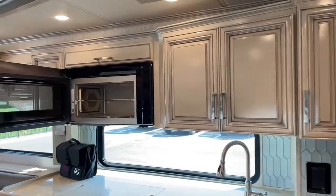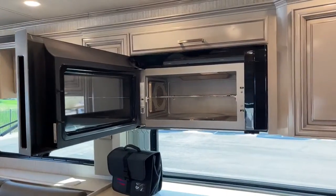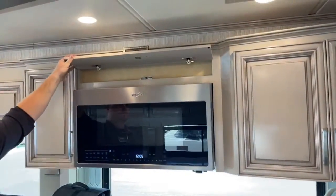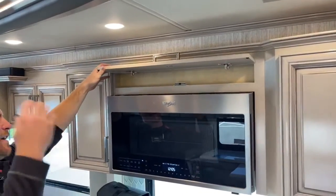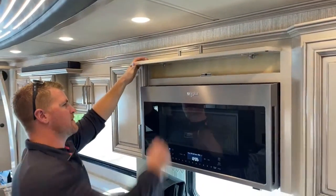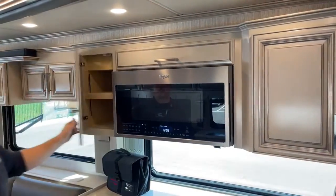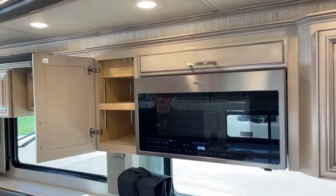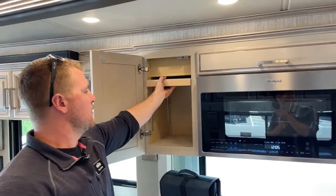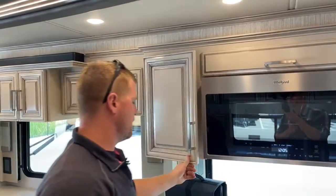30 inch convection microwave. So the microwave doubles as a convection oven. Spice rack up top. I think it's kind of cool. I know that's not a huge storage space, but in my camper, my spices are kind of everywhere. So it's nice that there's a place right here where we can put them all. They're all in the same place and I don't have to go searching for them. And then another nice big storage here. Again, shelf can move up and down as needed. Carpet lined to keep things from rattling around.